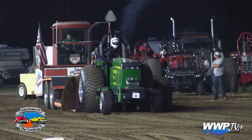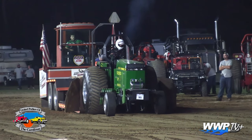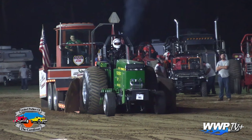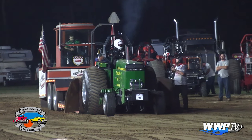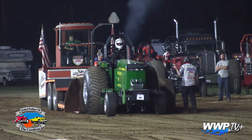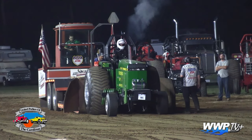You know what I like? We don't have gigantic front wheel assist tractors out here that can't turn. There is nothing more annoying in the entire world than when you go to a pull and the local dealership, which thank God we need them, but the guys want the biggest tractors that have no traction. Yes. The biggest front wheels.